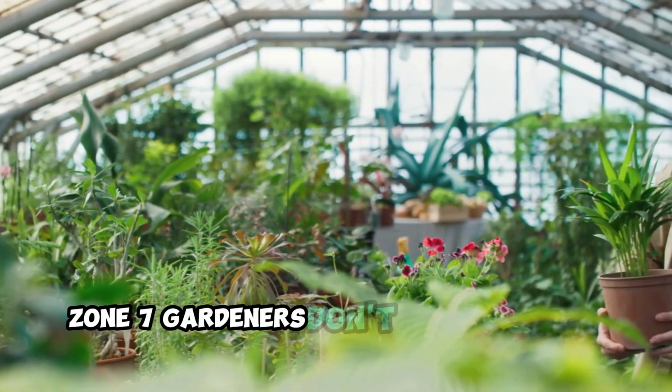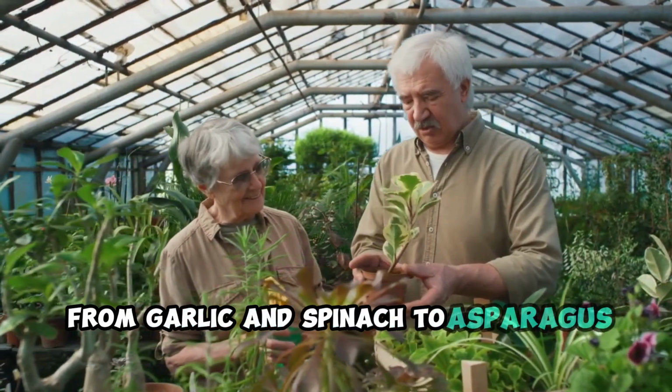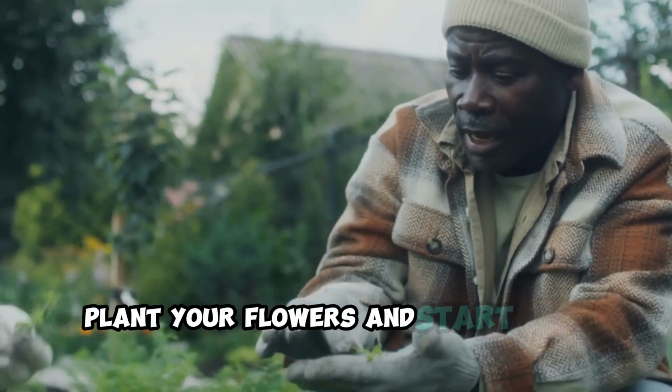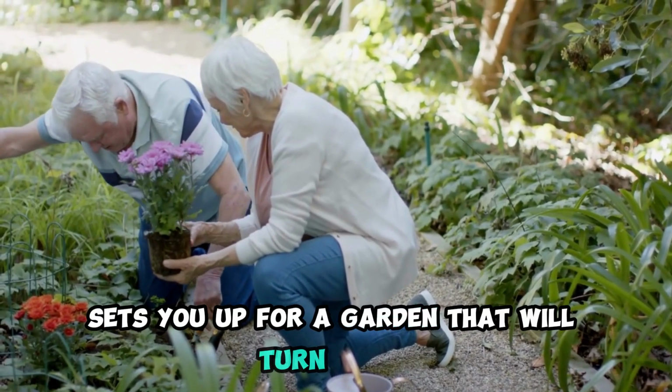Zone 7 gardeners, don't underestimate December. From garlic and spinach to asparagus and rhubarb, the possibilities are endless. Prepare your soil, plant your flowers, and start your seeds indoors. Everything you do now sets you up for a garden that will turn heads and make you proud.